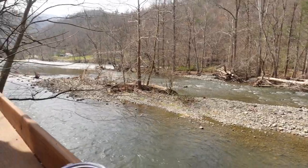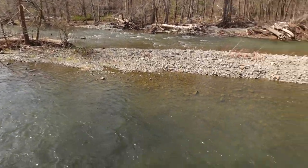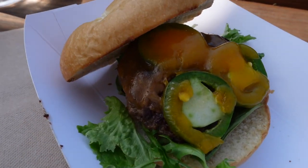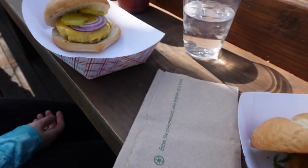Look, guys, scenery. Let me turn you around. This is the river. I'm assuming we're going to be rafting along. Are you excited? So excited. I love water. She loves water so much. Jalapeno and cheddar cheese. The time has come where we're almost ready to go rafting.